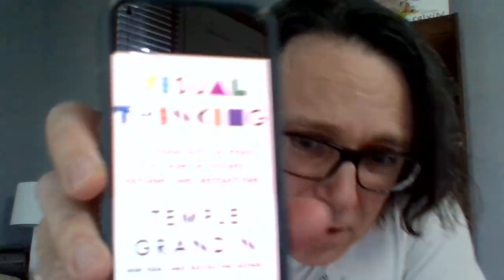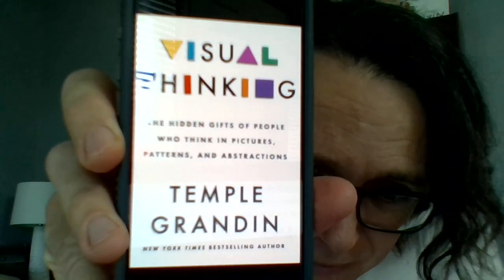Today's book is Visual Thinking by Temple Grandin. The Hidden Gifts of People Who Think in Pictures, Patterns, and Abstractions. So I really enjoy Temple Grandin. If you don't know who she is, probably the easiest way is to watch the docu-film that was done a while ago about her. She's on the autism spectrum.